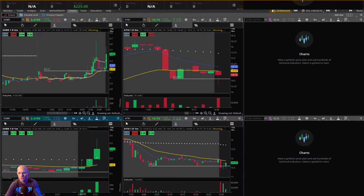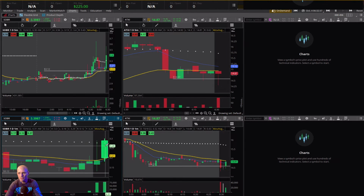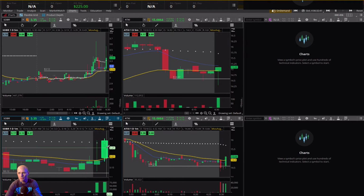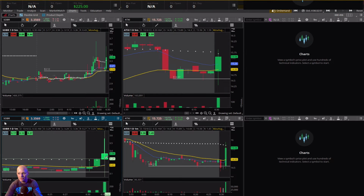This was, it looked like it was coming up to the VWAP and then it broke through this candle and then it pulled back down into here. And that was my first entry. And then this next candle opens right here. We close kind of above the VWAP and the next candle opens here and I add twice.